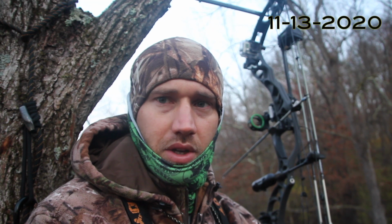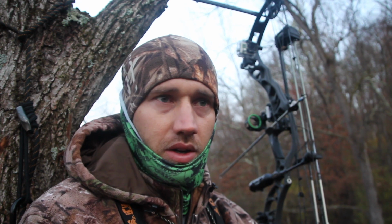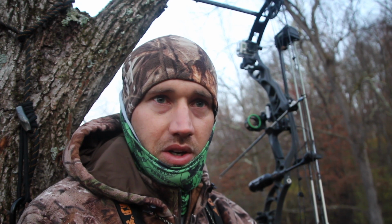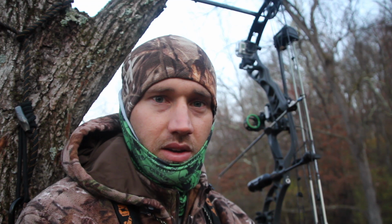Today's November 13th, and a pretty frosty one this morning. It was a little over 30 degrees when I left the truck. Way back in here on a piece of public ground, same spot I was last Saturday, and had a good encounter with a big 8-point. Seems like an older deer, pretty heavy body on him. Not a real high scoring deer, but a thick rack, wide, just a cool deer.